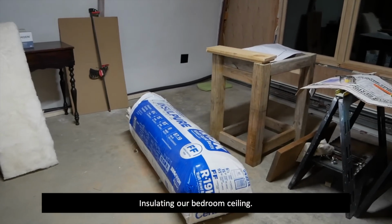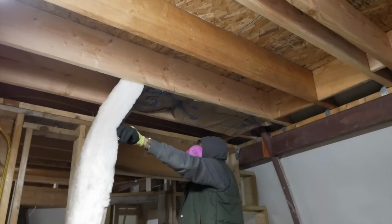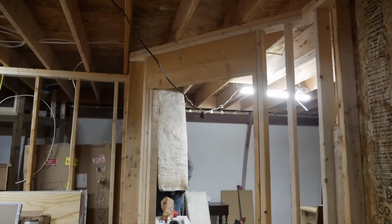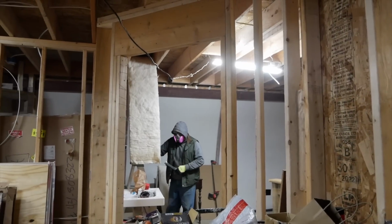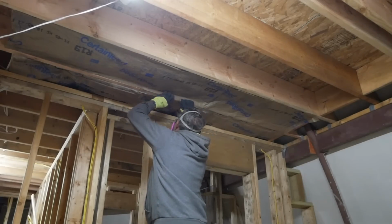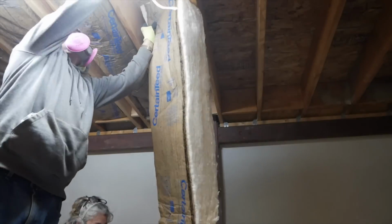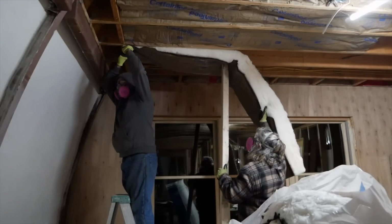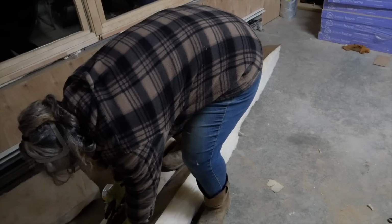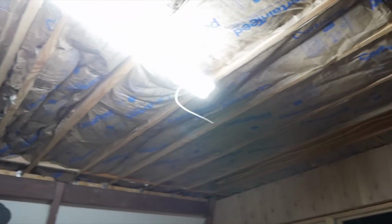All right. Insulating the ceiling, and this is not something we'd normally do, but we need to go above and beyond to stay warm this winter. However, there is an upside to this. It will also be some soundproofing for us in the future when we have guests sleeping upstairs. Bedroom ceiling is insulated and we are ready to be toasty warm. We had to keep one bay open for the ERV pipes.